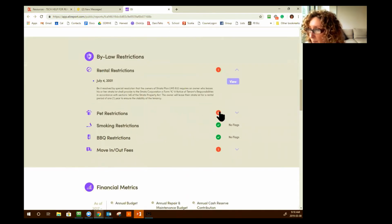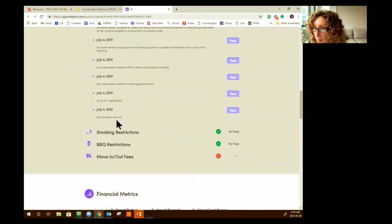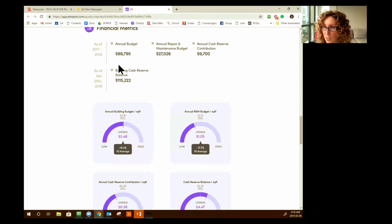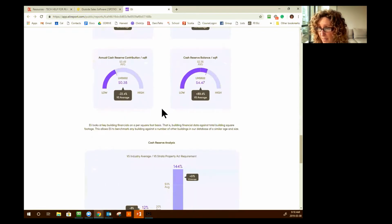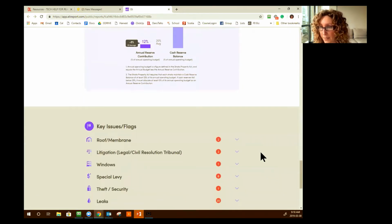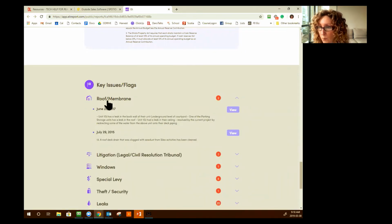Let me just go to pet restrictions. It would show all these different pet restrictions and when the things have changed. This is all from a July 4th meeting, I guess, or bylaws, smoking, barbecue, move-in, and then it talks about financial metrics, annual budget, annual repair maintenance, all this cool stuff, and in graphs, and then cash reserve. They're making this better and better. And then key issues, what's happening. So this particular property, roof membrane. So it's just a snapshot.